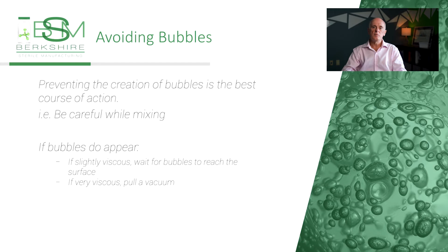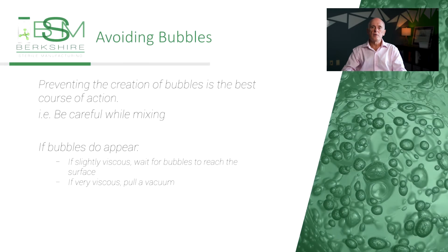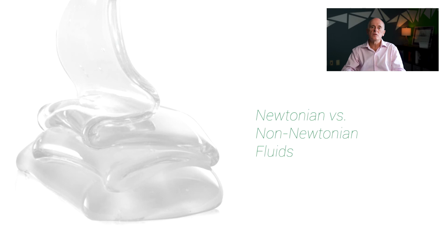In this case, it would be relatively easy to seal the container and pull a vacuum. Some pressure vessels have mixing shafts built into them, and mixing the solution while pulling the vacuum has helped remove bubbles. Okay, let's discuss another factor, Newtonian versus non-Newtonian fluids.